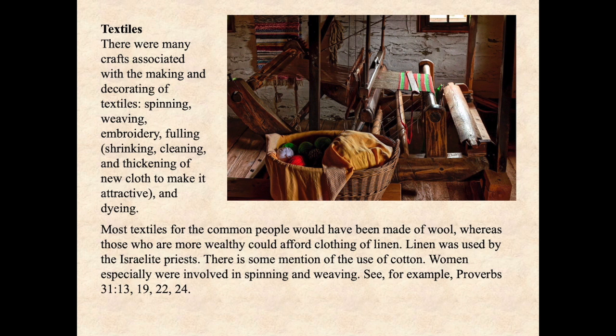Most textiles for the common people would have been made of wool, whereas those who were more wealthy could afford clothing of linen. Linen was used by the Israelite priests. There is some mention of the use of cotton. Women especially were involved in spinning and weaving. See, for example, Proverbs 31:13, 19, 22, and 24. And remember, this was actually a very important economic involvement.